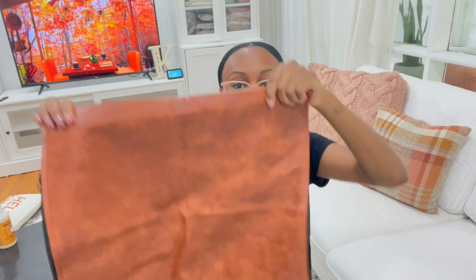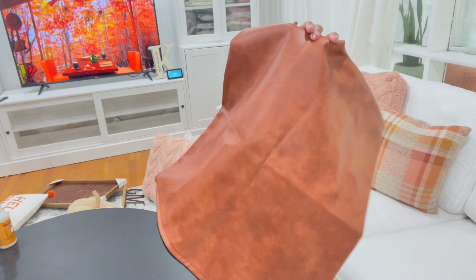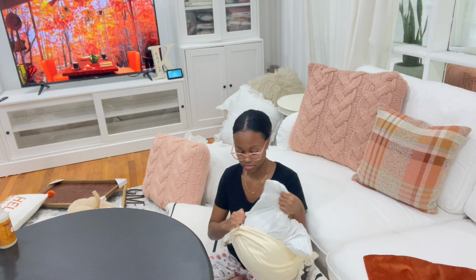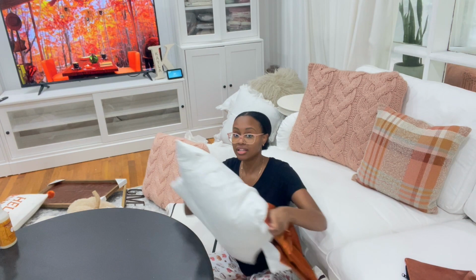I decided to start off by decorating the couch in here because decorating a couch is always my most favorite thing to do, and I had the cutest pillows. These pillow covers I actually got off Amazon, so I will link them down below. So right now I'm taking off all my old pillow covers and putting the new ones on for fall. I was so impressed with these pillow covers, y'all. They are bomb. I got one in a faux leather vibe, and then also a burnt orange rusty velvet pillow.